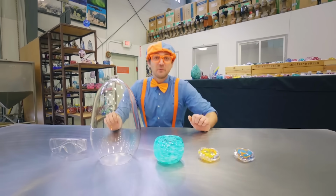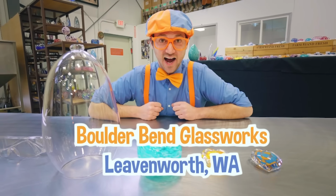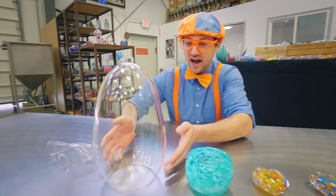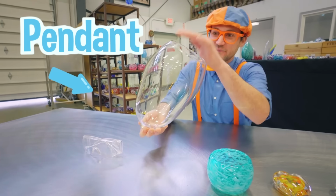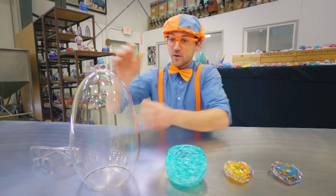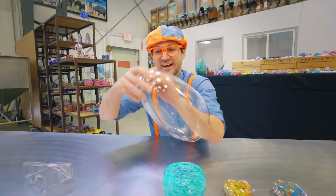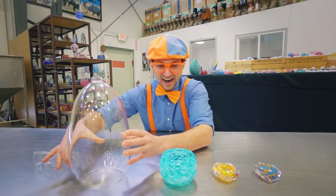Woohoo! That was so much fun at Boulder Bend Glassworks with you today, huh? Did you have fun? Yeah. Hey, let's check out what we made. They made this really cool pendant. Remember how they blew it and made it big and it expanded? Look at that. That is so pretty.